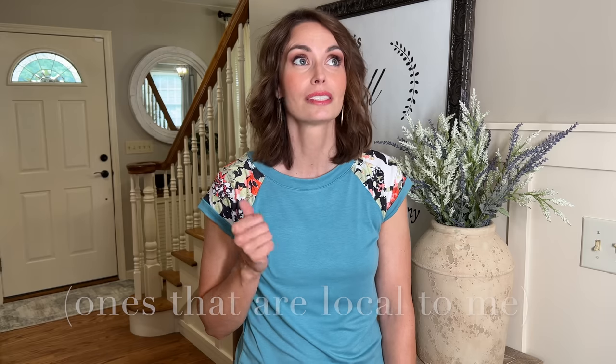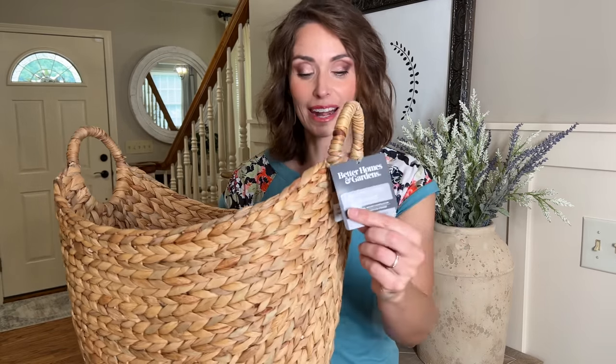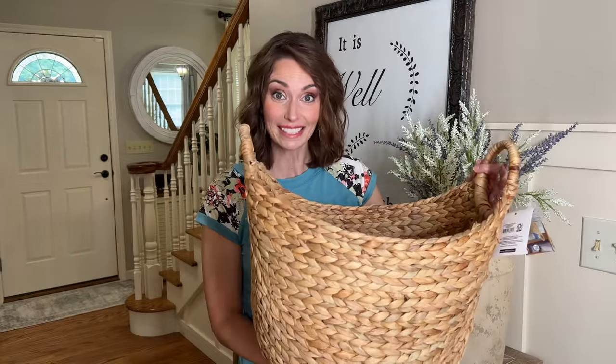All right, so the last place that we need to decorate is the bottom shelf of this table. Now, I scoured all of the stores, TJ Maxx, Kirkland's, even Target, and then I ran on to the perfect basket that was not too wide that would extend out past the console table. And this is what I found at Walmart. It's a Better Homes and Garden basket. And I was able to get this for around $21, which I think is a fantastic deal.